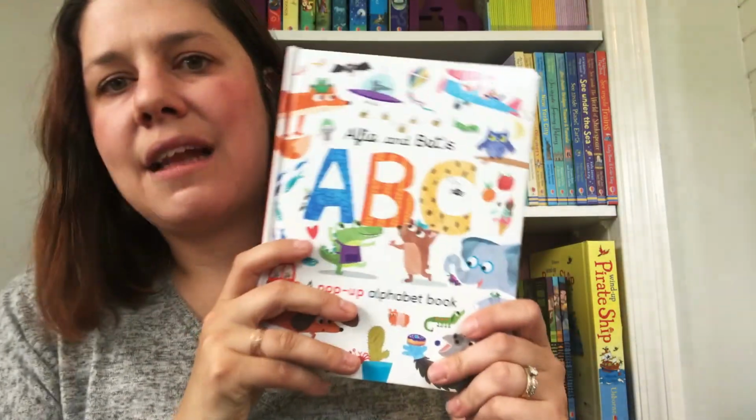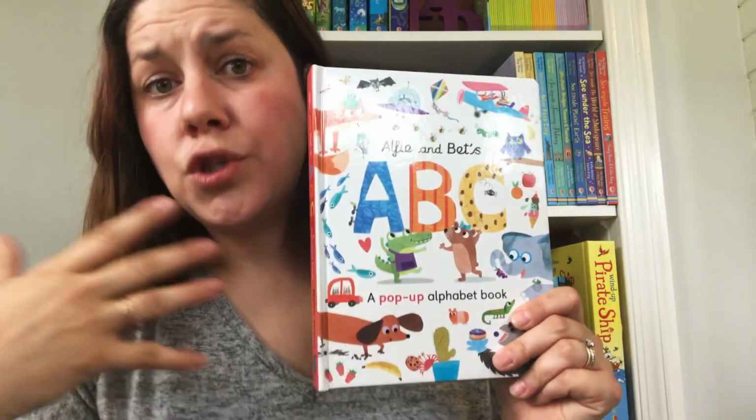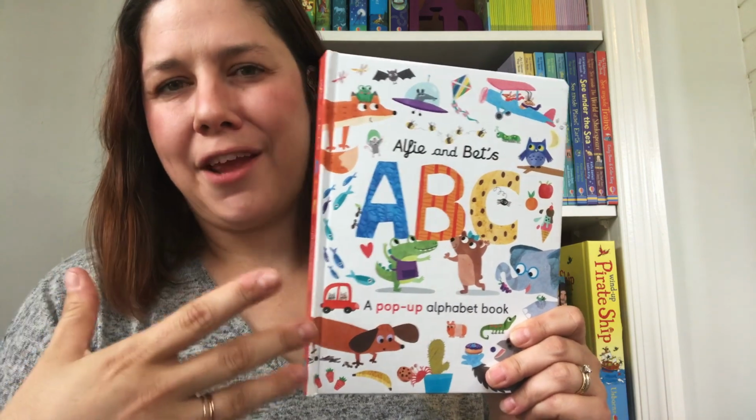Alfie and That's ABC is another one that I love. It's a great read aloud. It is a story, but it's also learning your ABCs. So great kind of learning and story. So Alfie and Bet are searching through the alphabet, trying to find their favorite letter. This is a pop-up book.